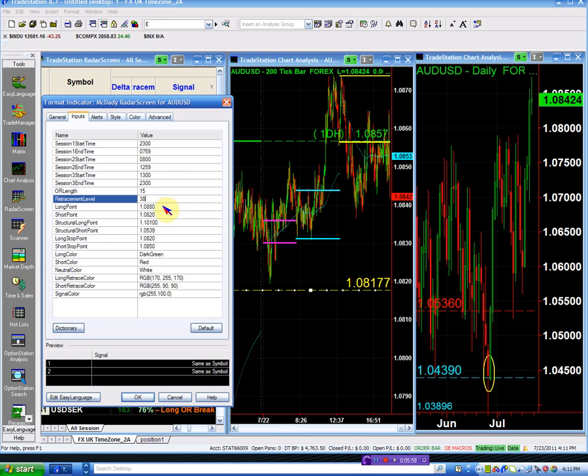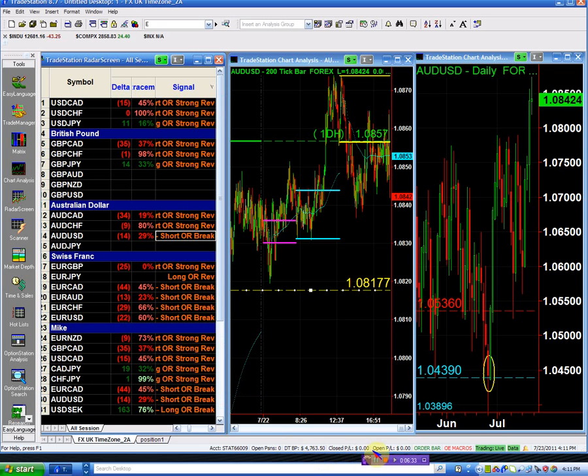So I'm going to go long above 108.80, and then my target, the structure point, is 110. And if I go long at 108.80, my stop is 108.20, so I'm risking 60 pips on that. And if I'm going to go short, I'm going to go short below 108.20. My structure short is 105.39, and if I do go short, then my stop is 108.50. I'm risking 30 pips on that. Okay, that is the Aussie dollar.